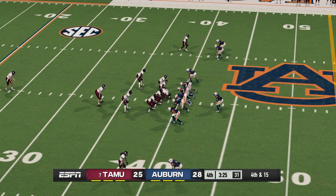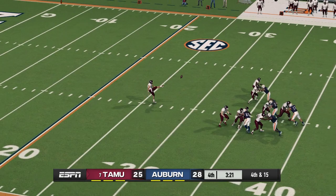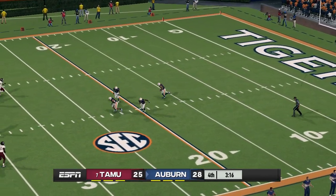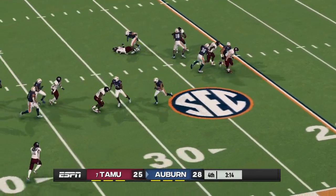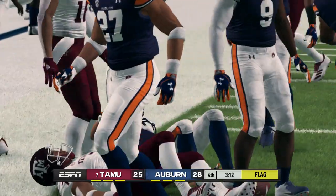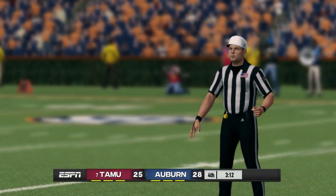Hoffman is back to receive. They get this one off, and it's a beauty. He's out to the 30. And he makes it out to about the 31-yard line. Flag on the play. Let's see what it is.